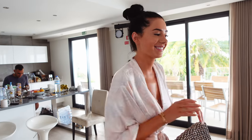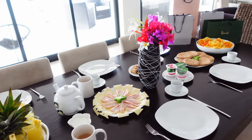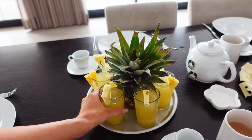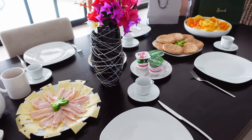Claudia. Thanks. It's our birthday and the girls made us breakfast. Look how nice. So excited. Ooh, drinks. Hopefully they're alcoholic. I'm joking. Oh, no. So nice.